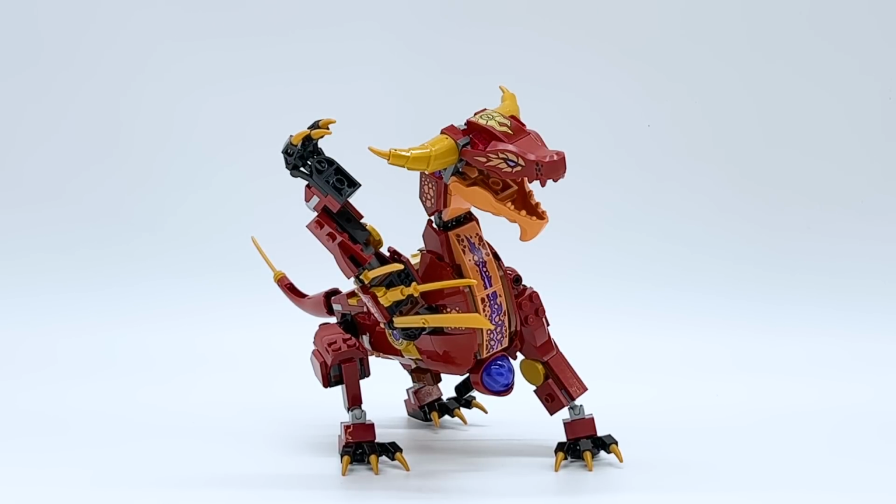It's definitely a lot more finicky to pose. You can see I have the other front leg and one of the back legs doing a lot of the work here. But yeah, this is mostly just a proof of concept to show it doesn't necessarily need both front legs on the ground to stand.